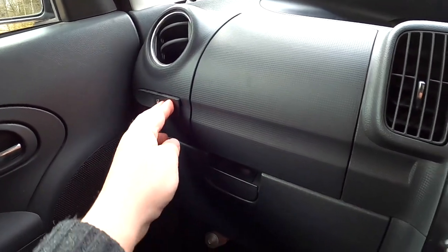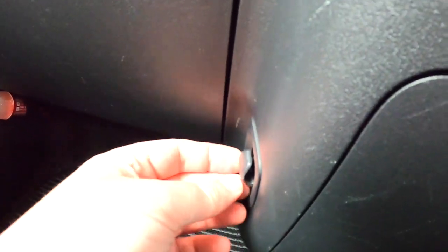Another cup holder, of course, and a flare. This seems to be a thing in Japan where cars need a flare in case you break down. There is also a little hook. Put your carrier bags in, or carrier bags on even.